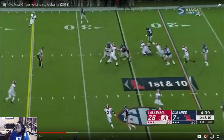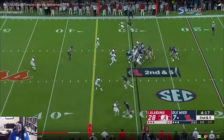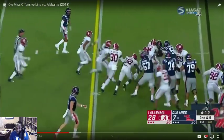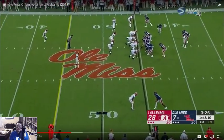Nice pull. One thing I also read on Draft Network is that his motor isn't quite there. Something that he needs to work on. Deontay not effing around. I didn't even see that in the film. I must have missed that one.